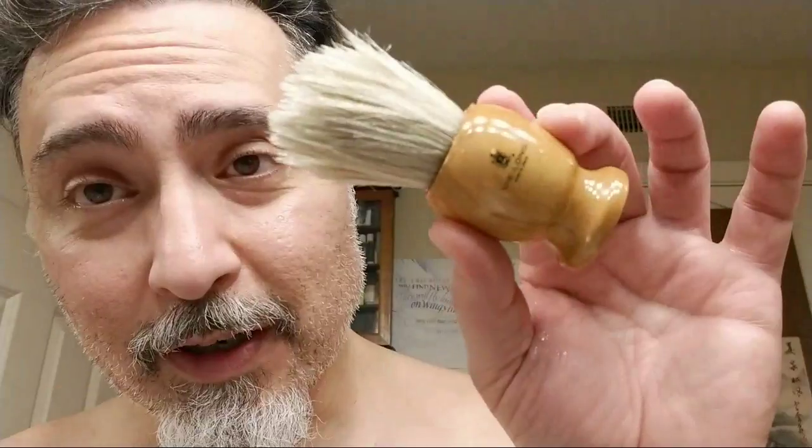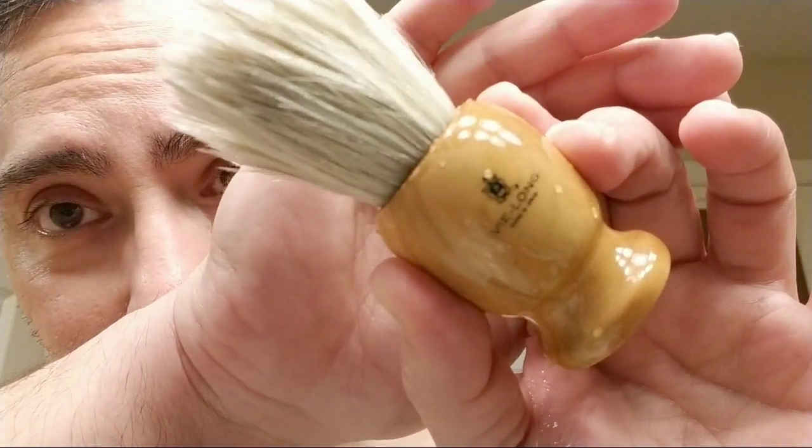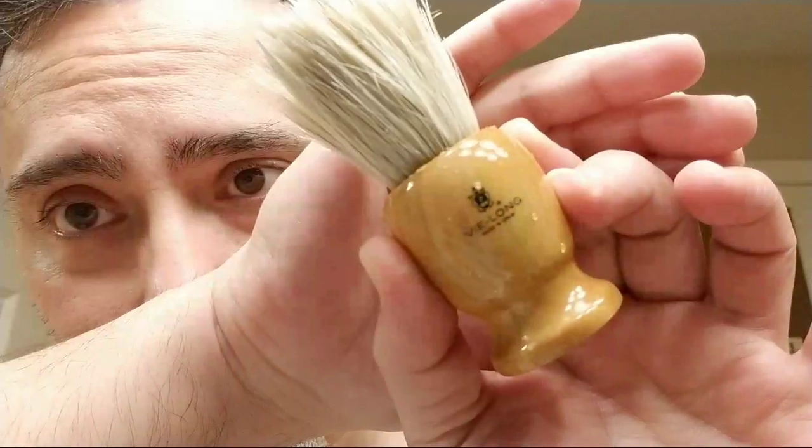The brush, I'll be using a horsehair brush tonight, and this is the V Long. And this is the White Natural. So there we go.